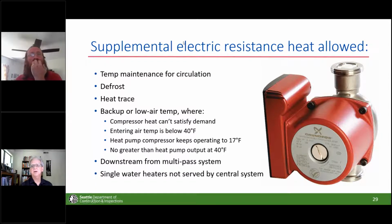You are allowed by the code to have a certain amount of supplementary electric resistance heat. That does not say supplementary gas heat, notice. Like we mentioned before, you can have it for temperature maintenance, for periodic defrost, and heat trace on a pipe. You can also have it for low temperature air, if it's too cold for the compressor to get it with just compressor heat and the temperature is below 40. As long as that compressor keeps providing heat to its ability, you can supplement with some electric resistance.